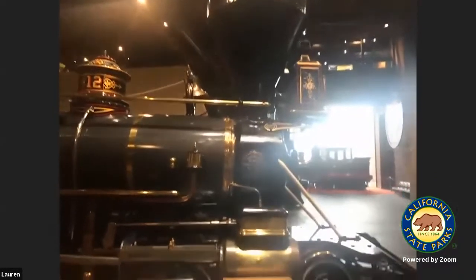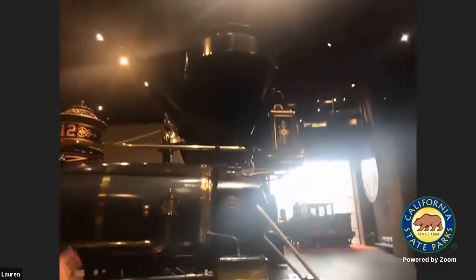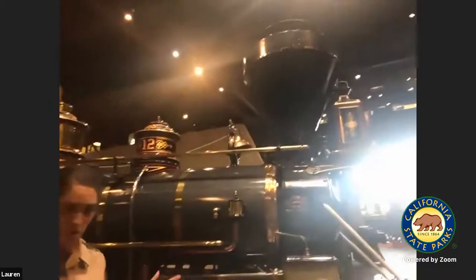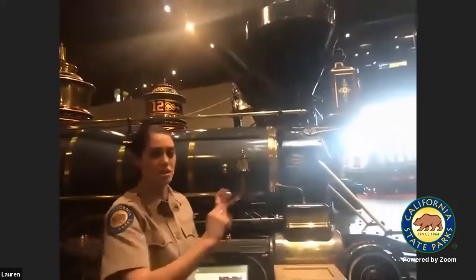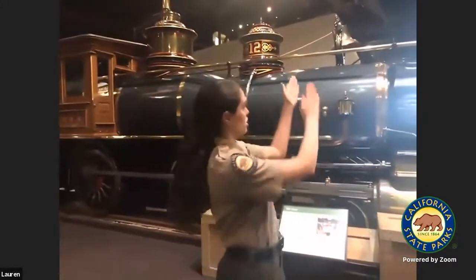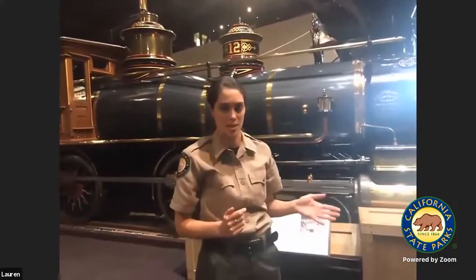Locomotives that run on wood have this large bulbous shaped smokestack that we call a balloon stack. That is because when you burn wood, it sends up large amounts of sparks, and the shape of this helps to contain the sparks. We'll talk a little bit more about that later. But the locomotives that were made to run on coal had a very different looking smokestack or chimney, a straight up and down cylinder.